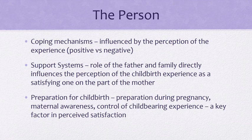And then having a good support system. So the role of the father, family, and significant others can actually directly influence your perception of your childbirth experience. Preparation for childbirth: preparation during pregnancy, maternal awareness, like I said, some self-education, and then having a sense of control of your childbearing experience.